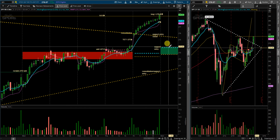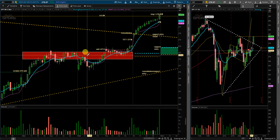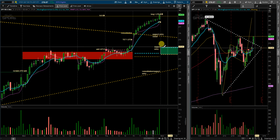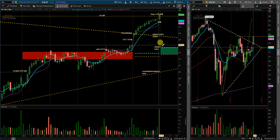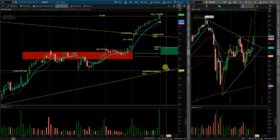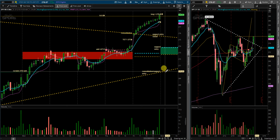Also have my 8 EMA, 50 SMA, and 21 EMA all right here. So now I do not have a resistance box here. I actually have a support box. Should be, or at least in my opinion, a lot of buyers in those regions, and we'll look for support entries at those points. If it comes all the way back down through here and tests the bottom end of this triangle, I want to see much stronger support, maybe on a 15 or 30-minute basis, before I actually take any more swing trades.